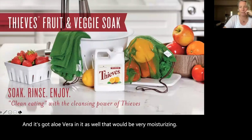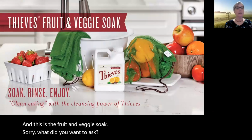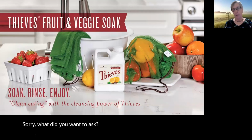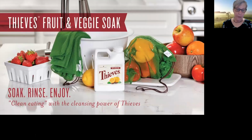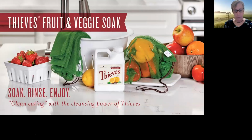Have you got the fruit and veggie soak? Sorry, what did you want to ask? I was just going to ask if there's something that you can wash your hands with. I'll just tell you, because Justine gave me probably about 10 years ago or even more, some of her leftover stuff that she had in a jar, didn't want to take it with her traveling. And it's got honey in it, but it's gritty. And when you wash your hands after you've been all dirty gardening and your hands are all horrible, it leaves this beautiful softness on your skin.